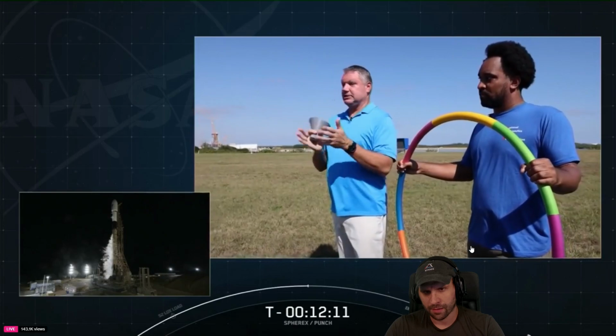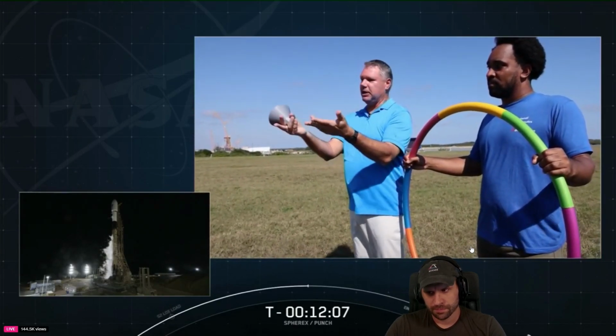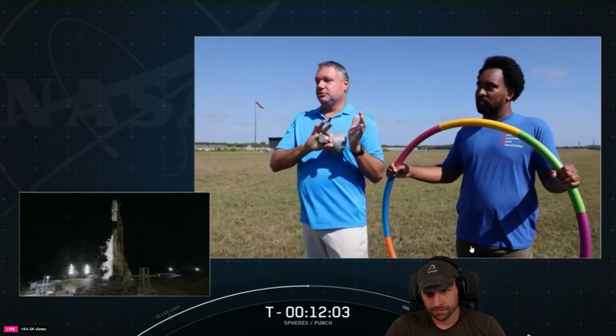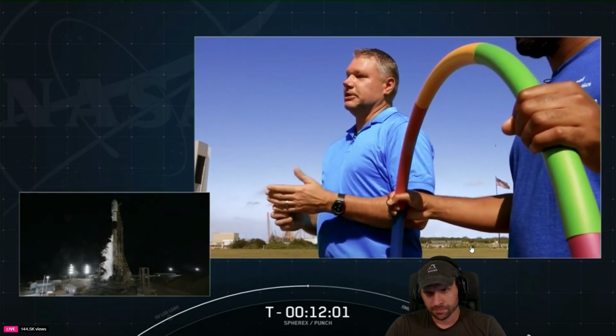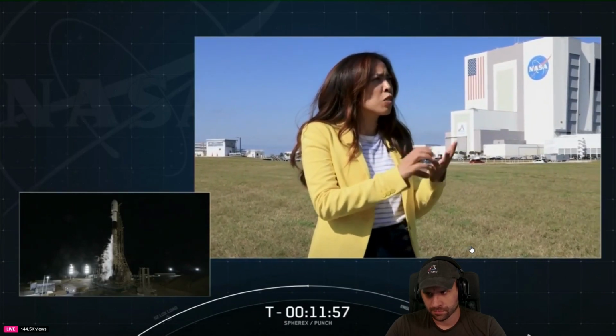Punch, on the other hand, is the exact opposite. It wants to study the sun. It wants to see the solar wind, the solar weather emanating from the sun coming to Earth. So this is a perfect orbit for them as they go around, because they'll get maximum viewing time of the sun. You know, we've been talking about in the broadcast how Punch is actually made up of 4 satellites, SPHEREx is 1.